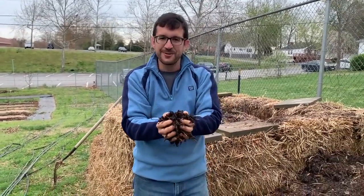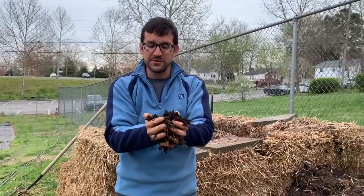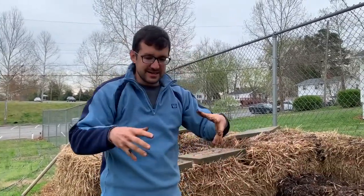Again, it's important to add organic matter like this into your garden because it helps you create that English muffin soil, right? A soil that has lots of nice texture and nooks and crannies and holds together. It's more resilient. So I can't say that enough. Getting organic matter into your garden is really, really important.